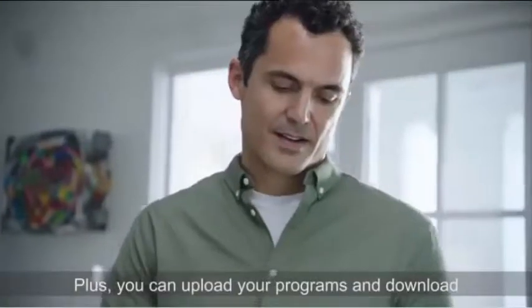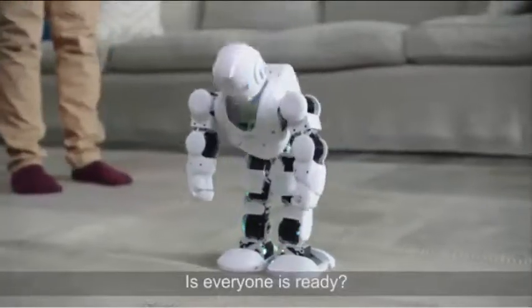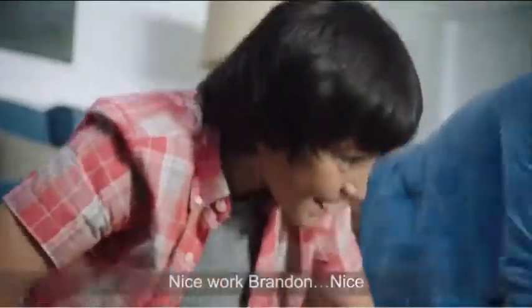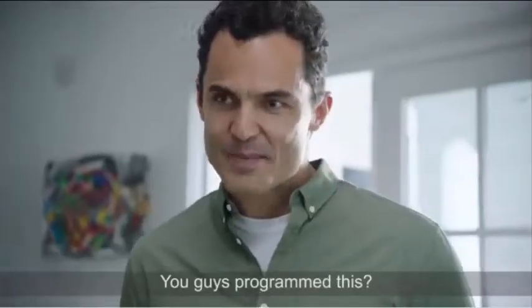Plus, you can upload your programs and download unlimited actions from the Alpha Actions library. You guys ready? Okay, get down. Keep your back straight like Alpha. Nice work, Braden. Nice. You guys programmed this?